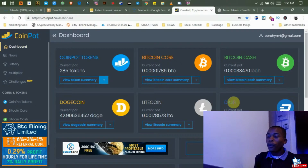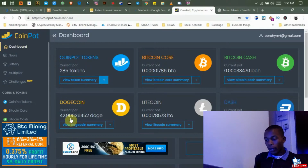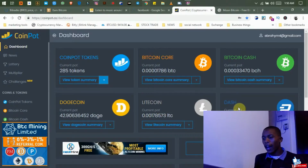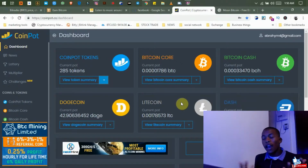So with this platform, you can claim Bitcoin Cash, you can claim Dogecoin, you can claim Litecoin, you can also claim some Dash. And I've been claiming since I made a withdrawal last year, December. So at this moment, I haven't been focusing on this platform. Sometimes I just forget about it, but now and then I just jump into it and then I just go claim.